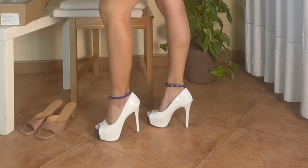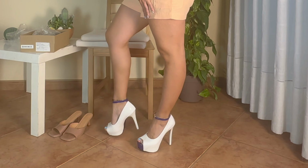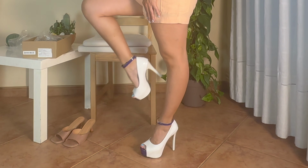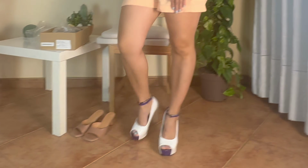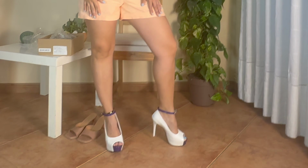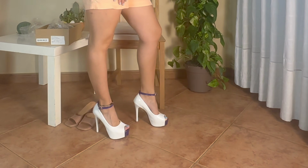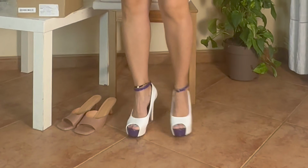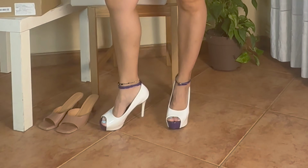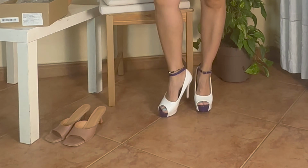These white platform peep toe heels, for example, feel like they belong to the bold side, but they don't sacrifice femininity. They carry a sense of presence, as if they were meant to stand out, but at the same time, they remain wearable. It's that balance that makes me enjoy them so much, because I can see them being useful in different settings, from a casual evening out to a special event where making an impression matters. Wearing them is not just about adding height, it's about enjoying the way they make me feel. Confident, stylish, and expressive.